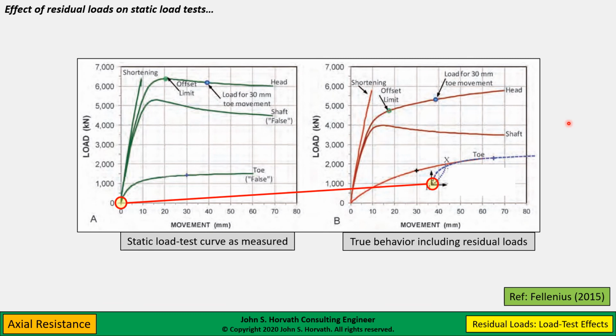In geotechnical engineering, we're forced to come up with single value failure loads when in reality there is no single value failure load. I'm not saying we should abandon LRFD, but we've got to be very careful when we use it. And this plot here is a case in point.